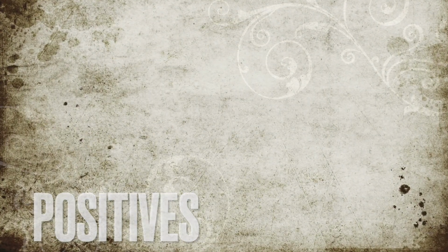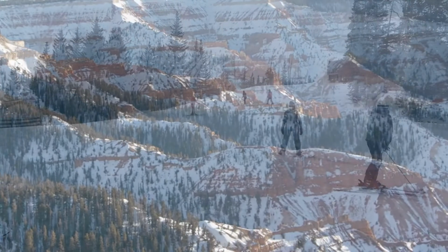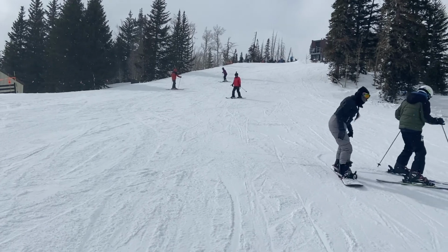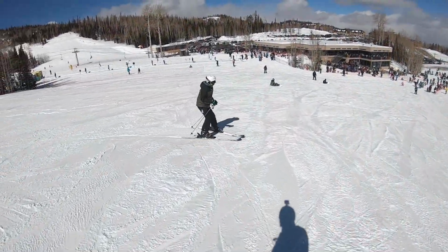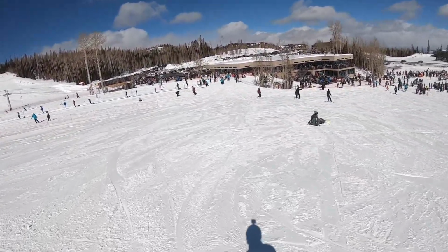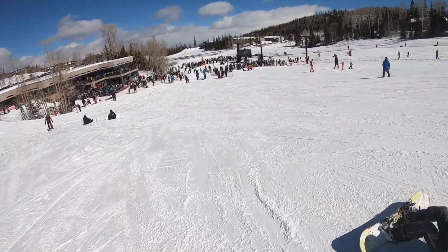Okay, so let's look at the positives. Number one, it's clearly stunning everywhere you look. What were you expecting? It's Utah. The elevation gives you the best chance of getting real snow. There's lots of runs to choose from at every level. There's a dedicated beginner area, so you kind of have the place to yourself. You don't have experts coming down at the speed of light past you.